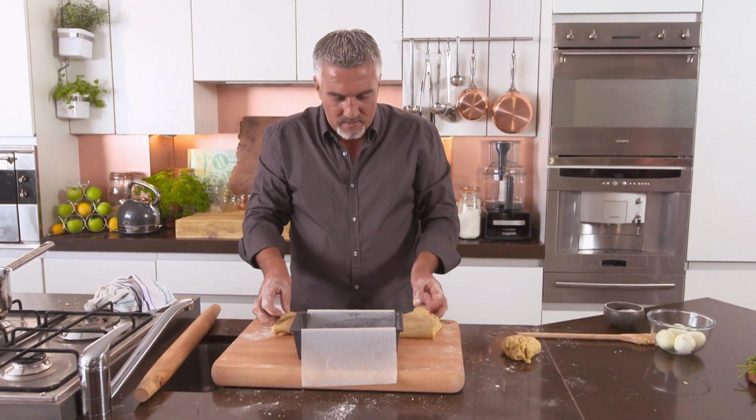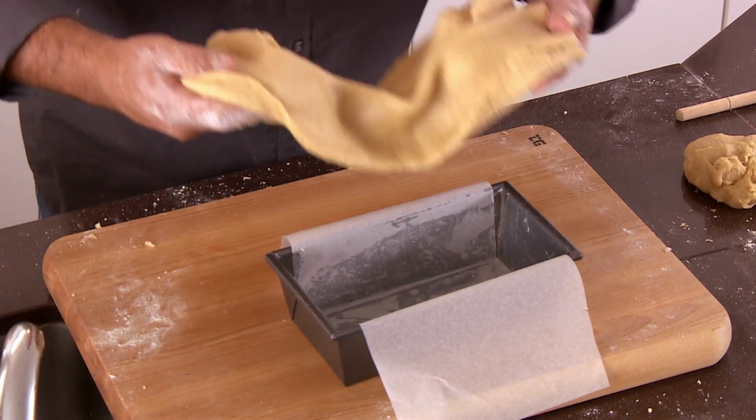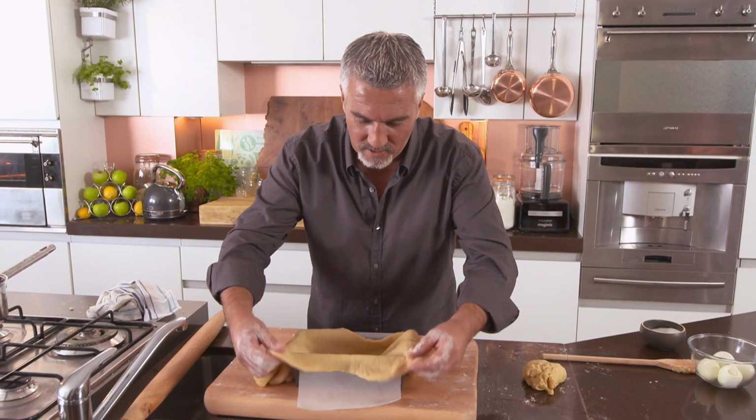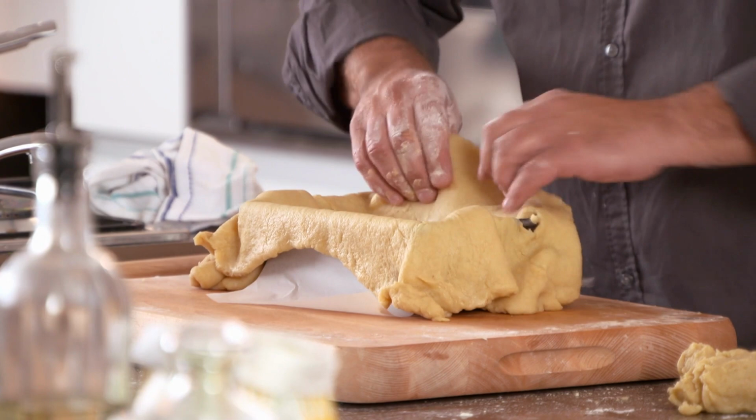Pop your tin on there. What you need to do is be careful, lift up the pastry, and just dollop it in. Now, try and build it all up. It's quite tricky to work this dough sometimes because it is so hot, it's going to break. It's a fresh, warm pastry.